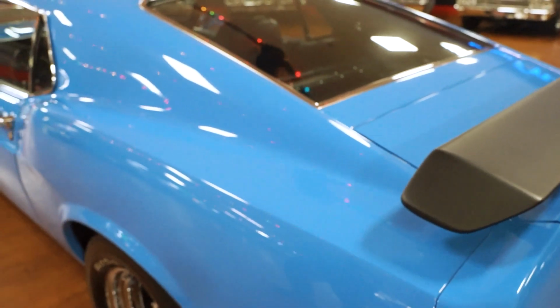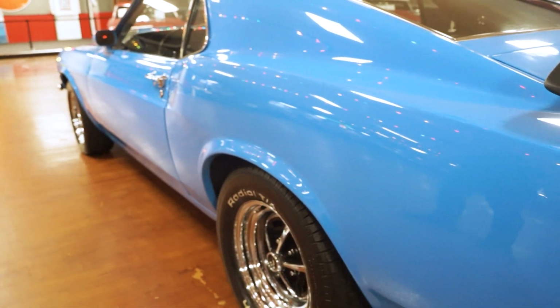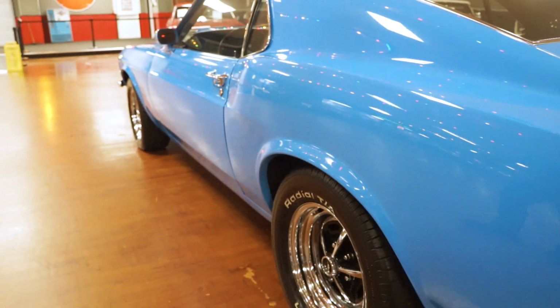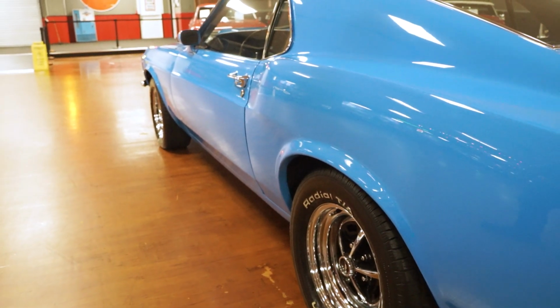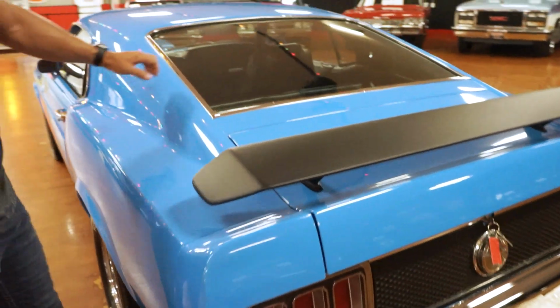Body lines on the driver's side of the car, nice and straight. Rear quarter, driver door, front fender, everything lines up perfect. Well, not perfect. I never use perfect. About as good as it's going to get, let's put it that way.